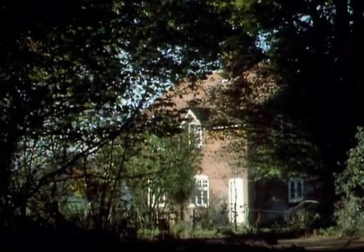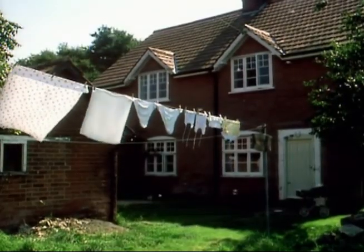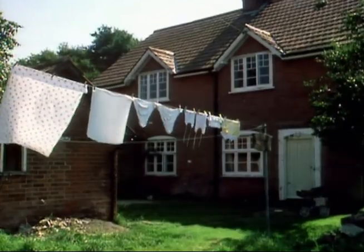Back at the cottage, living is easier. The house mice move out to the gardens and sheds. Their move doesn't go unnoticed.